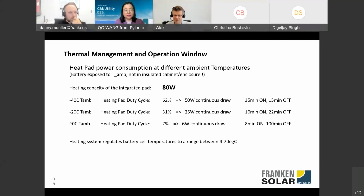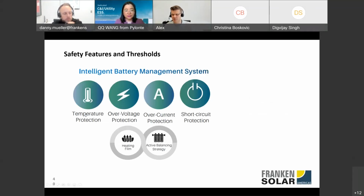In order to have an effective and energy efficient way of heating your batteries, you don't want to place them outside and exposed to the elements. Ideally, you place them in a heated enclosure, or not heated but insulated enclosure, so that the heat loss from the battery and the integrated heating pad is not as high as just having airflow and cold air surrounding the batteries at all times. That will significantly reduce your power consumption for the heating, and of course will keep the whole system operating a lot better.